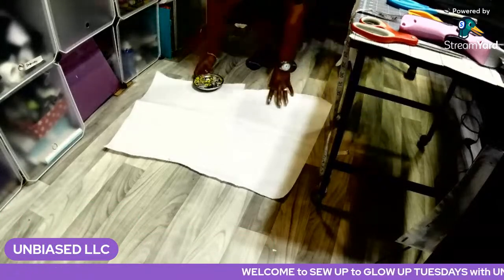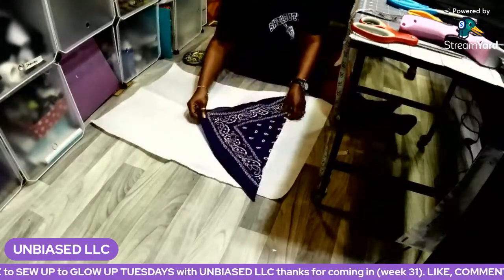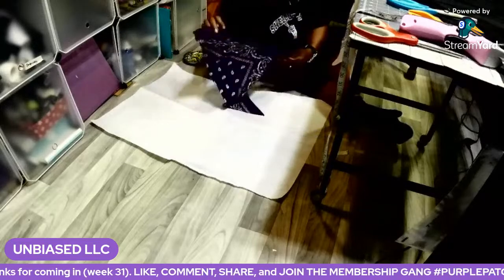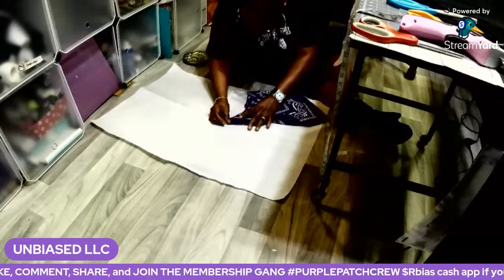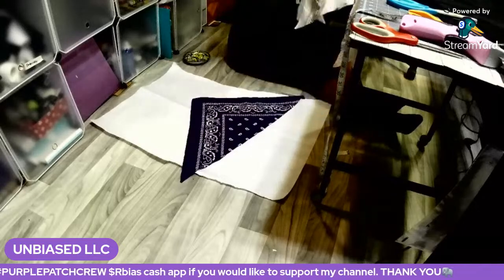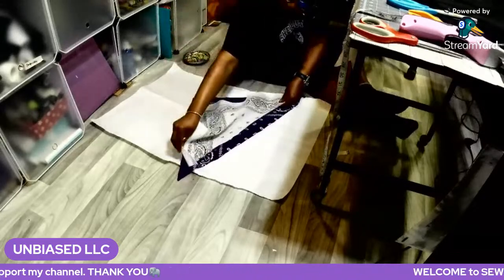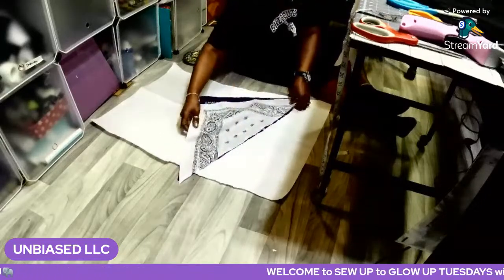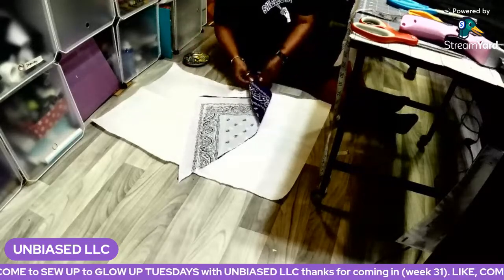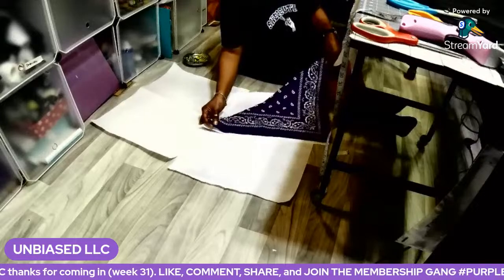Okay, let's do the last one and see how this pattern is going to go. So we'll have this one. Okay, this one is, okay, this is the top. Okay, so all of them need to be facing each other. What I'm saying, right sides to right sides when you clip them down or pin them down, whichever way you're doing yours, okay? So just clip the top and the bottom just so you can make sure that they stay together.